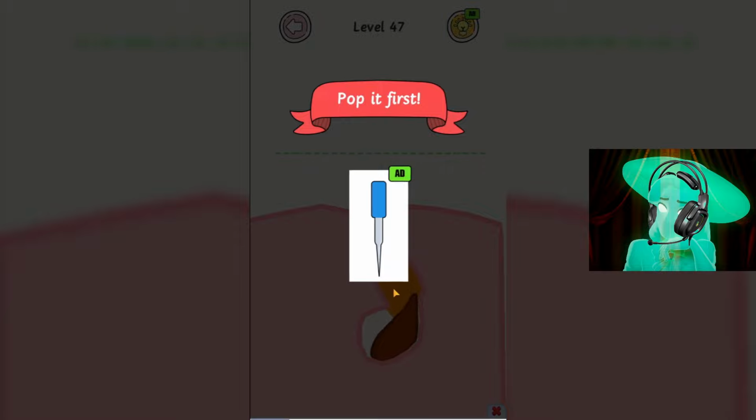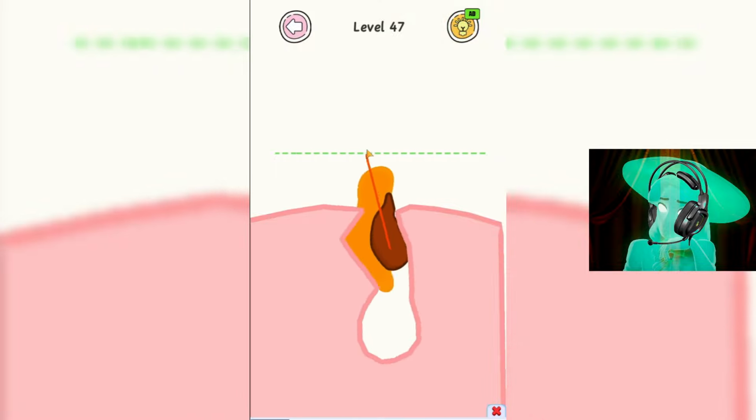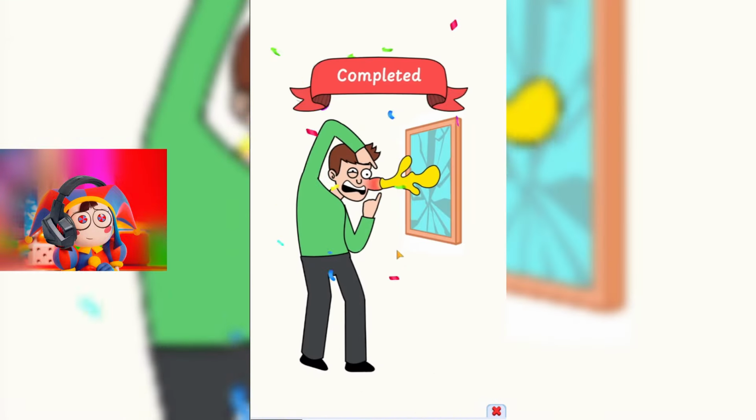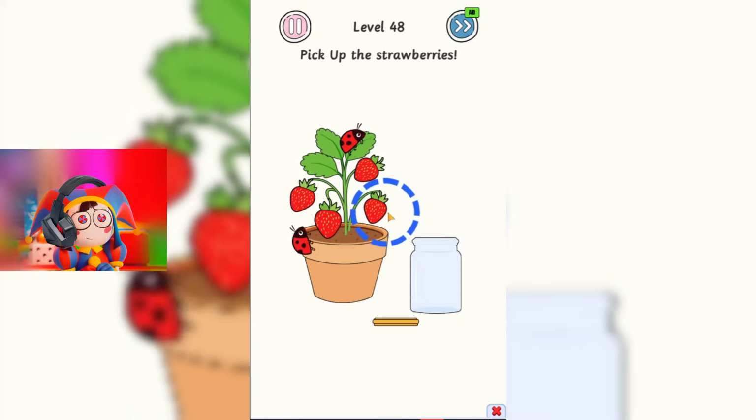And now we need to help this guy squeeze this really giant pimple out of his face. Honestly, I think this is the most disgusting thing ever. This pimple has a very unnatural color. Maybe this guy actually squeezed something that didn't need to be squeezed. Well, okay, we were able to help him. And now we move on.